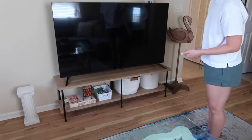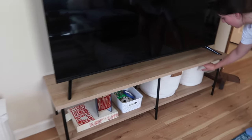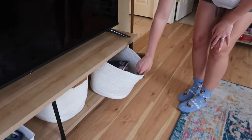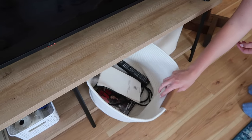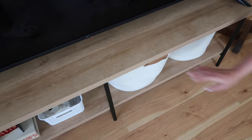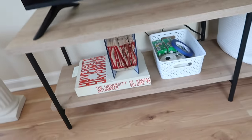But under here we have, actually, I don't even know. I think this is card games under here. Oh, nice. I didn't even realize that was there. Yeah. And then this is just extra. It's empty. And then we have our Polaroid stuff for when guests come, and then just KU memorabilia. And then this room is almost done.